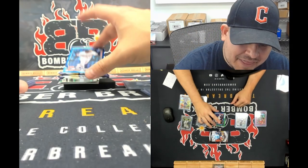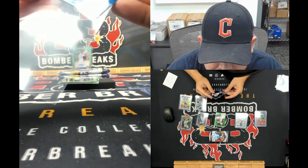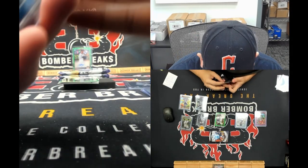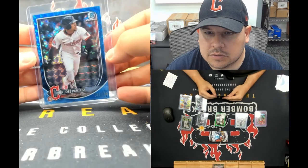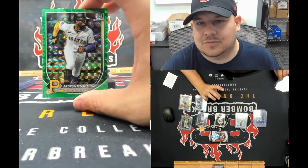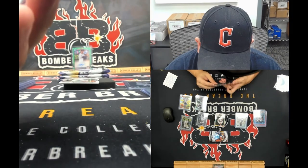There's the man, the myth, legendary Jose Ramirez for the Guardians, 41 out of 150. Jose, Jose, Jose, Jose, Jose. Andrew McCutchen is next in the green for the Pirates. We've got 77 out of 99 on the McCutchen.